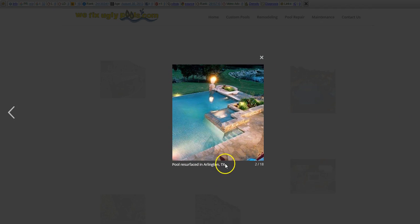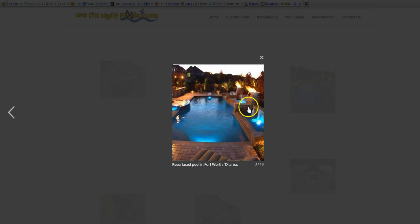It says pool resurfaced in Arlington, Texas. That's great. Maybe you describe what they resurfaced in. Maybe you describe what this decking is made out of. Those would be good keywords to put in your pictures. Same thing with this. This is gorgeous. Talk about this decking. Talk about how you resurfaced it. Talk about the waterfalls if that was a feature that you put in or that you resurfaced.